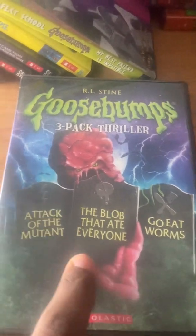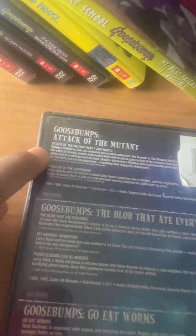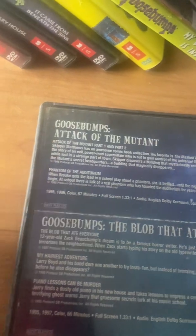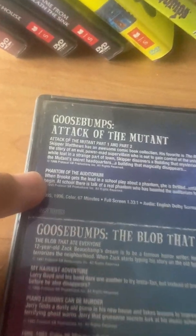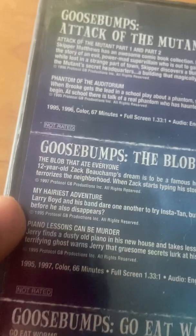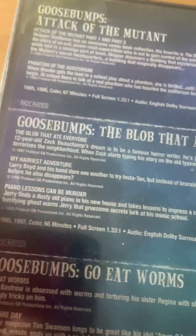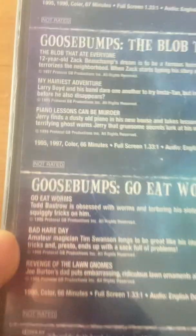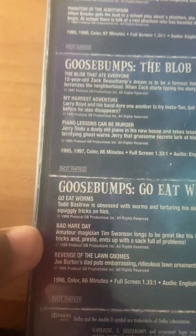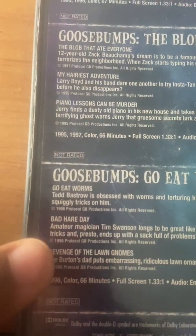So Attack of the Mutant, The Blob That Ate Everyone, Go Eat Worms. Attack of the Mutant, and Phantom of the Auditor. I hate this episode. I think it's not a spin-off, it's a parody of Phantom of the Opera. The Blob That Ate Everyone, My Hairiest Adventure, Piano Lessons Can Be Murder. Great episode. I hope the camera's not too shaky for you guys. Go Eat Worms, Bad Hair Day, Revenge of the Lawn Gnomes, which people love that episode right there.